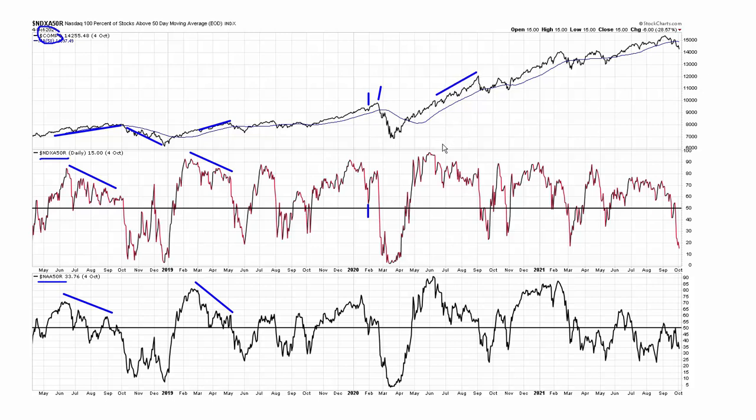The market just presses higher and higher and higher, little by little, over the course of a couple months, and less and less stocks are above this key moving average, and eventually the market kind of comes down, and then it moves sideways and you can continue on.